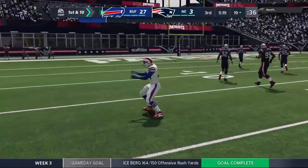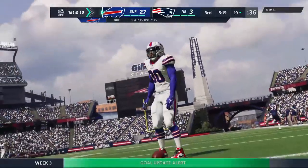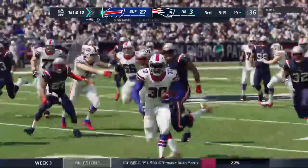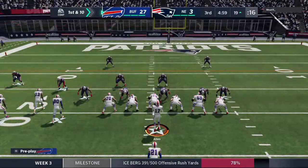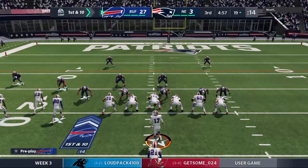It's a gain of 34. This has been a good drive so far, and it's been the running game for the most part that's powered them down there. Another nice burst there, picking up a 1st down. Now it's 1st and 10, as you said, in the red zone.